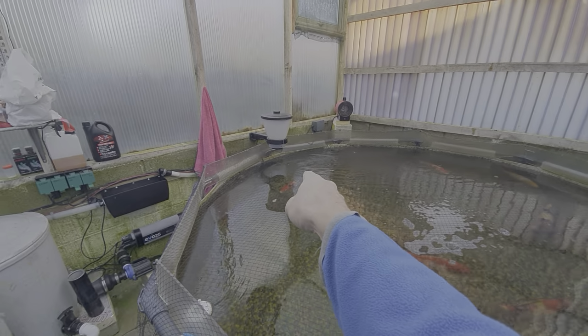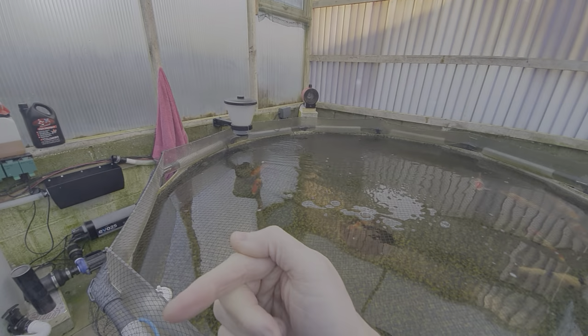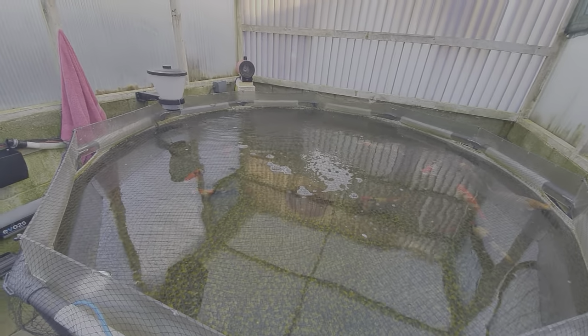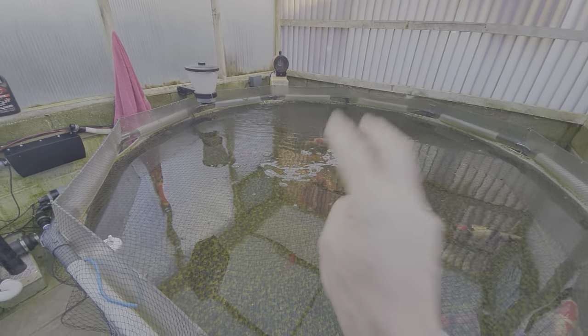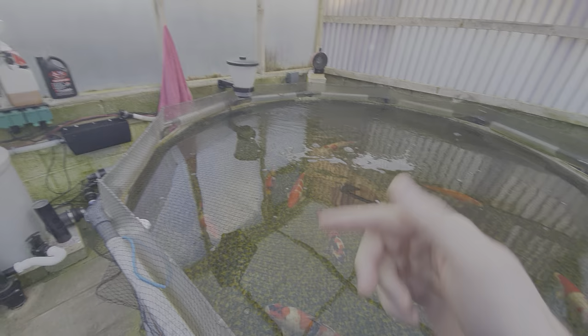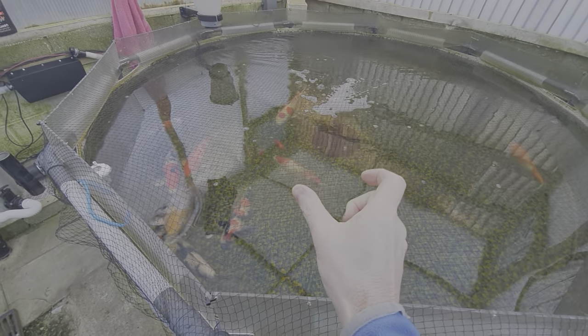And I've just seen another koi flash. This is why you've got to be vigilant. Unless you're paranoid, don't it? Since I've been in here, I've seen two flash for some reason. So vigilance, watch your koi, see what they're doing, keep an eye out. And if you do see something unusual, don't panic. Don't hit the chemical button, just keep being vigilant, see what they do and then act accordingly.